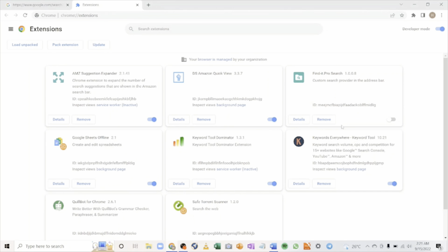Sometimes you can add these extensions and you see that they will be turned off like this. So you have to make sure you turn them on. If not, they won't perform their work. Okay, so let's go back and start our keywords research.